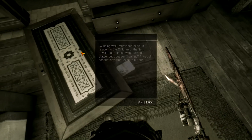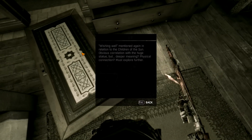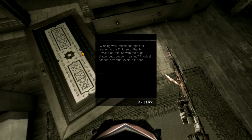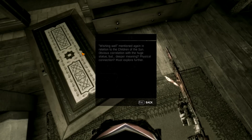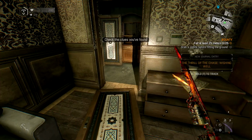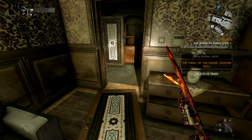And this one. Wishing well, mentioned again in the relation of the Children of the Sun. Obvious correlation with the huge statue, but a deeper meaning. Physical connection, must explore further. There. We got it. Check the clues you've found.